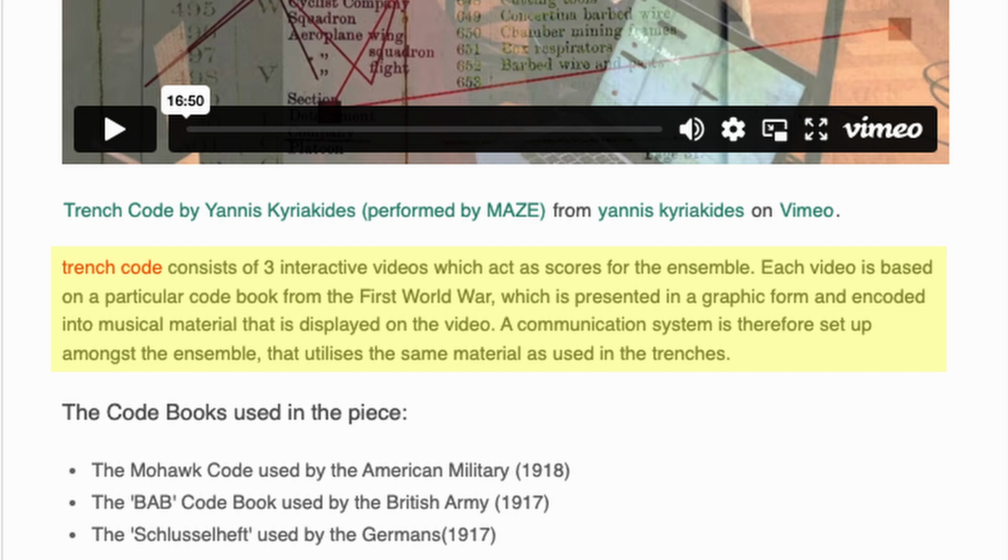Each video is based on a particular codebook from the First World War, which is presented in a graphic form and encoded into musical material that is displayed on the video. A communication system is therefore set up amongst the ensemble that utilizes the same material as used in the trenches.